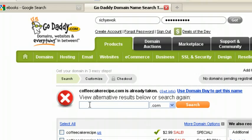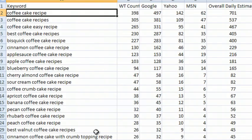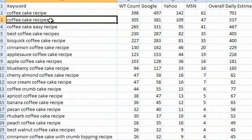So let's say you have your main concept, which in our case is Coffee Cake Recipe. You'll also notice that we got Coffee Cake Recipes with an S, okay? So you could try sticking in something like that. Now your concept's obviously not going to be about Coffee Cake Recipe, because by the time I put this live it won't be available no more, but your concept, whatever it is, let's say it was coffee mug holders, okay? Come in here and try to get something relevant to coffee mug holders.